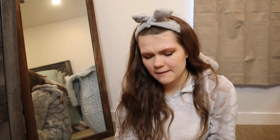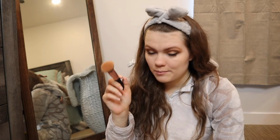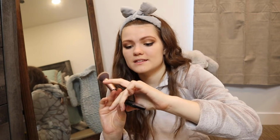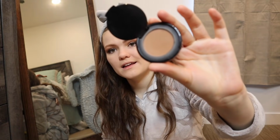We are now gonna be applying some bronzer, and I also don't really have much experience with this, but I'm just trying to try new things. So I put a little dabby dabby. I use the same brush for everything: foundation, bronzer, blush. I have more brushes, but I just like this one. Also, this one smells like chocolate. It is amazing. Highly recommend. This is Too Faced Chocolate Soleil. It's really delicious, I guess.